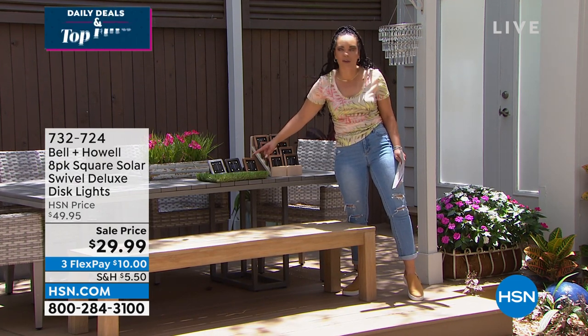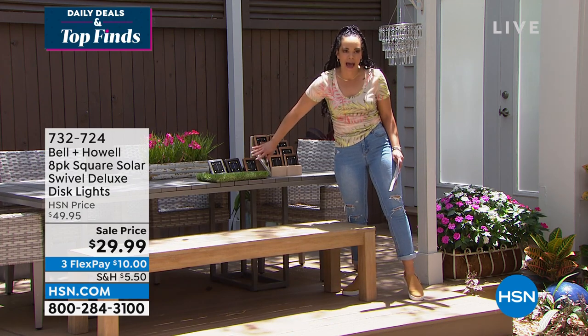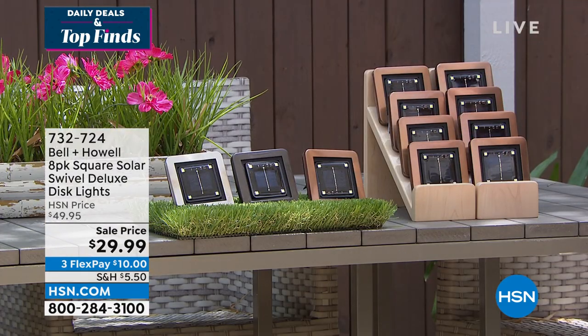Don't worry about the rain. Don't worry about the sun. Let it be out in the elements. Accent your garden. Maybe it's that landscaping with the lights that you want to get. Half off, $10 gets it home. 732-724 is the item number on that one.